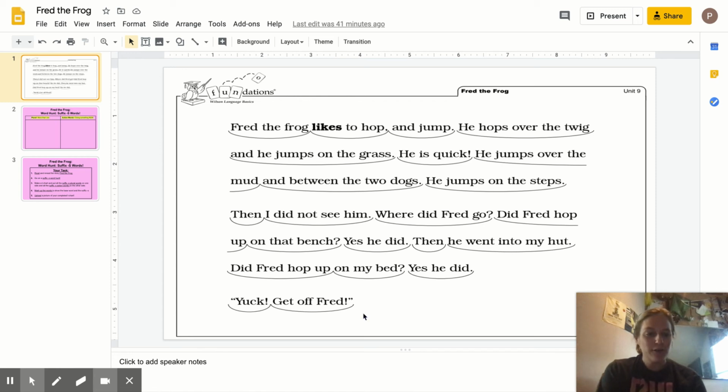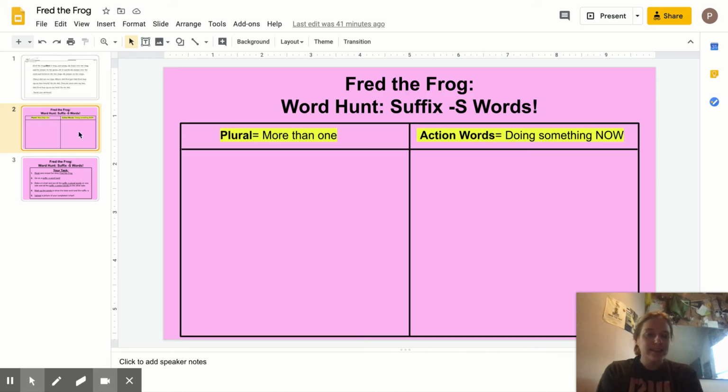So after you read along with me, now we're going to go on a word hunt for words with suffix S. But let's review something. A suffix S word can be two different things. It can be plural, which means more than one, if you're talking about something that's more than one. Or it can be an action word, which is something you're doing right now.